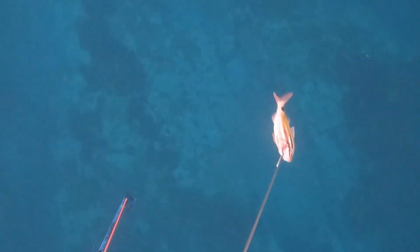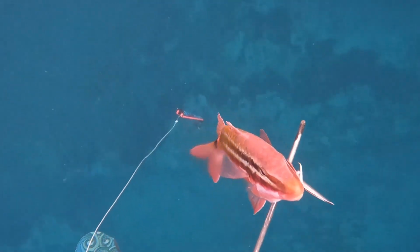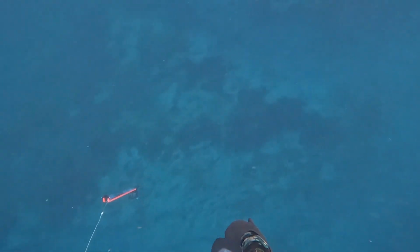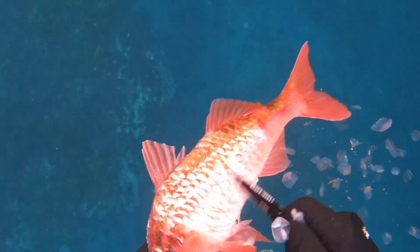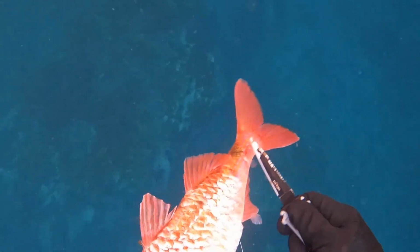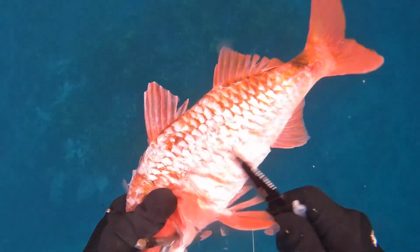I reckon I say this in nearly every video we put up. These guys are such good eating. If you haven't tried one, make sure next time you see one you give it a go. I really enjoy eating these guys with the skin still on the fillet. Obviously the scales are pretty annoying, so what I try to do is just knock these off in the water. They seem to come off heaps easier when you do this, and then guts out and then just straight in the esky.